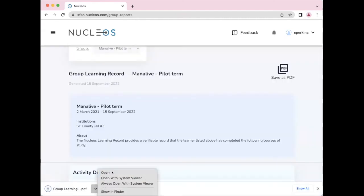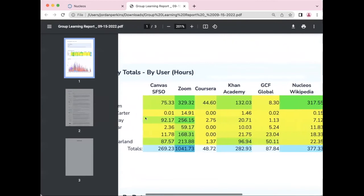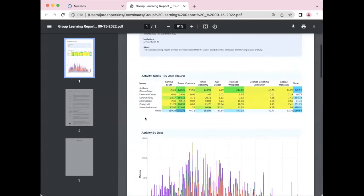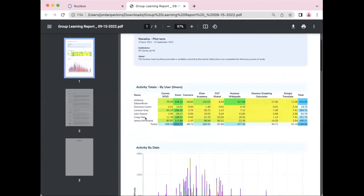So you can just open the PDF, and it will show you the learners that we have in the group: Anthony, Demira, Lorenzo, Craig, and the amount of time that they're using in the different applications. And then you can go down and see an example of the different learning records that they're going through as well.